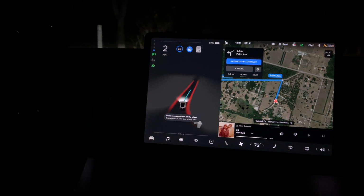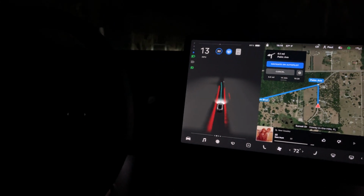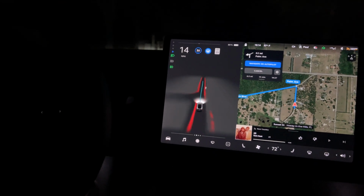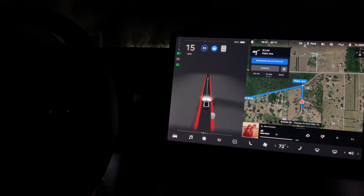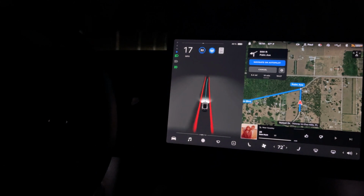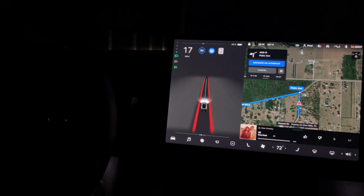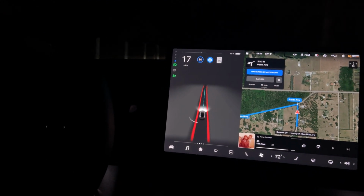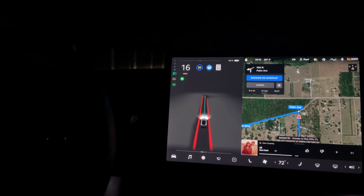All right, we are letting the car drive for the first time on its own. Now I am keeping my hand on the wheel because, well, let's be honest, this is the first time I've ever had something driving for me officially. A couple little bumps. I live in a very rural area, so I'm sorry that it's just completely dark around us right now. I wish it was a full moon because then it would be almost like daylight, but unfortunately, that's not how it works.